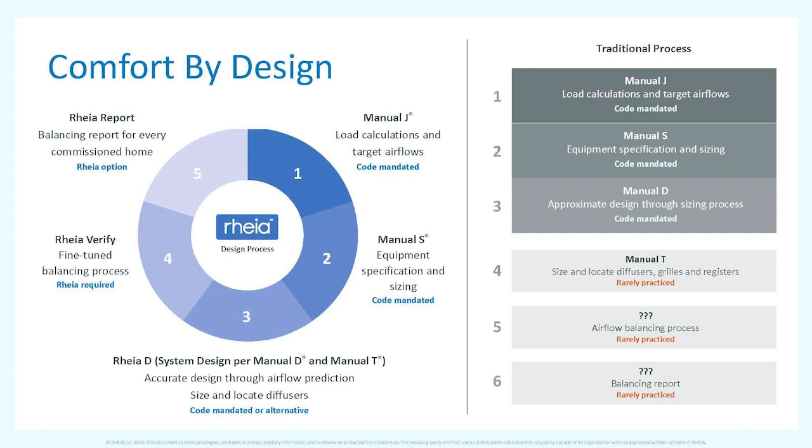So we then take that model, that data model, and we use that in our Rheia Verify app. And that app is a simple way of balancing the house by the technician that involves the following process. Basically, all they do, they'll take their flow hood, they'll set the system to get the system running. They will take a measurement at each diffuser in the house.